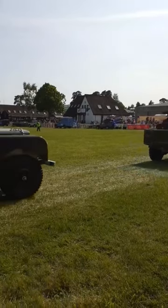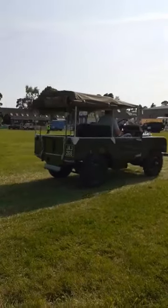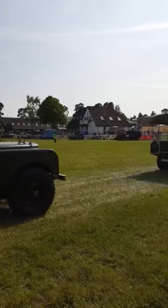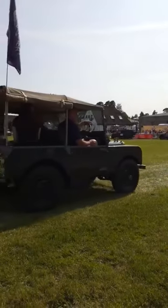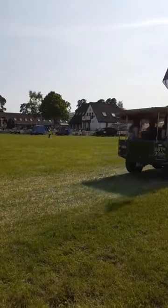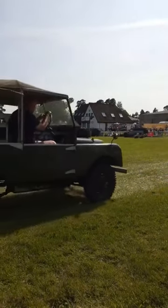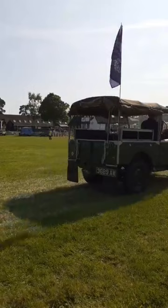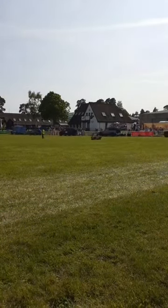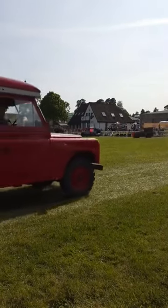Now Land Rover decided they needed to make some more modern vehicles. So on the back we've got 75, although it looks a bit more like 72 the way the balloons are resting at the moment. And that's the Freelander, a very successful vehicle. And then following that, we've got two absolutely brand new Defenders.